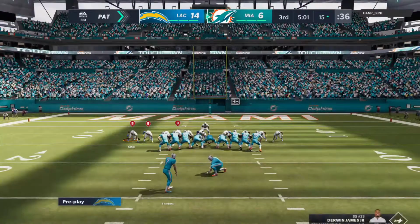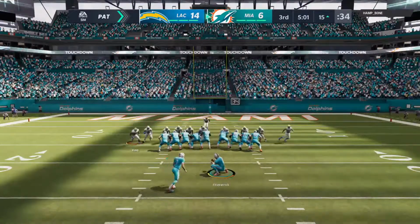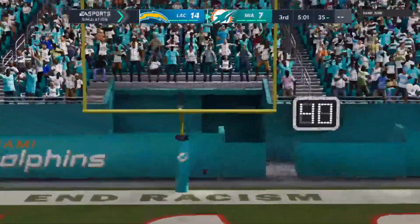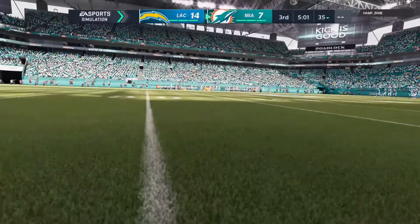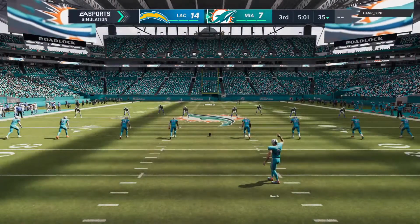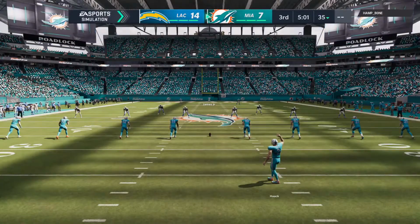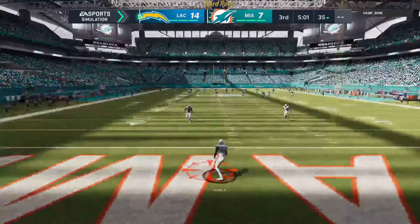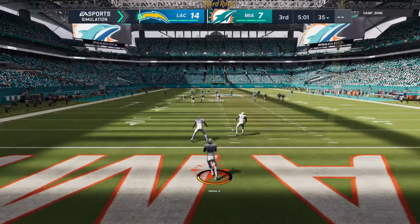This defense, Charles, they needed some type of a spark to help get them back in this game. I think they just got their spark. No doubt about it. You know, that's all they discussed. How can we get ourselves moving again? How can we get our team going? This definitely qualifies. Extra point up and good by Sanders. And that'll make our score 14-7.